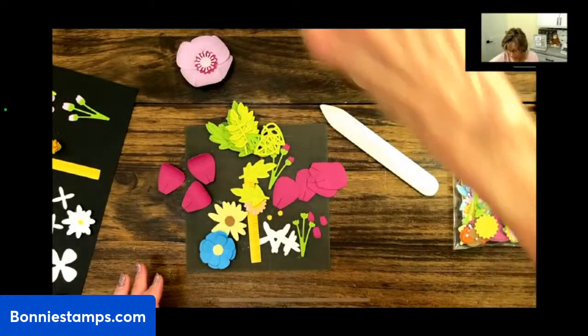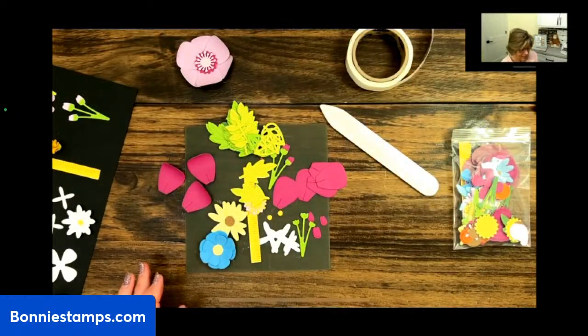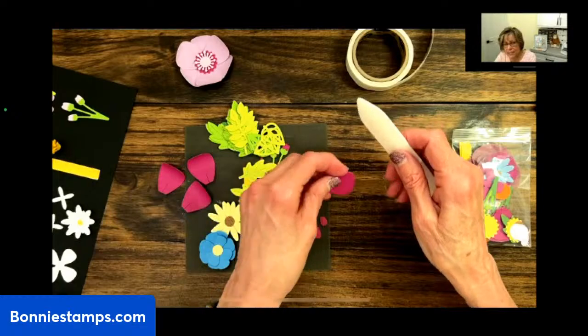And you probably want to know which paper that is. And, wait, I have it right back here. And I don't know if there's any left or if it's been sold out yet. It's the Most Adored 12 by 12 Designer Series paper from the January to April Spring Mini Catalog.